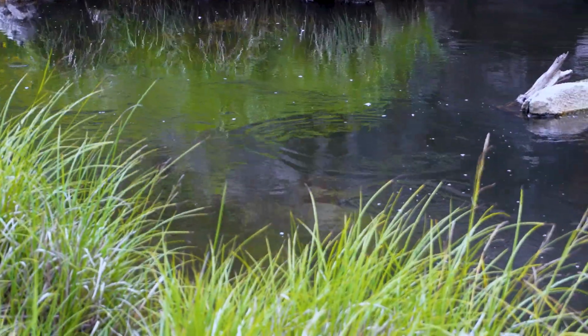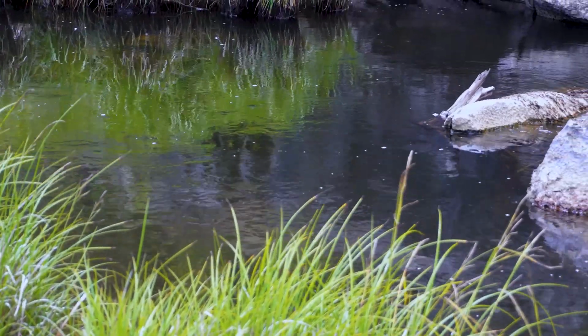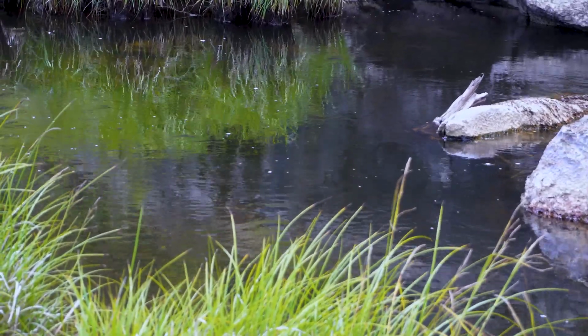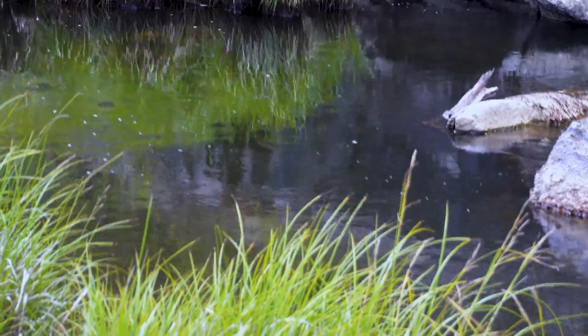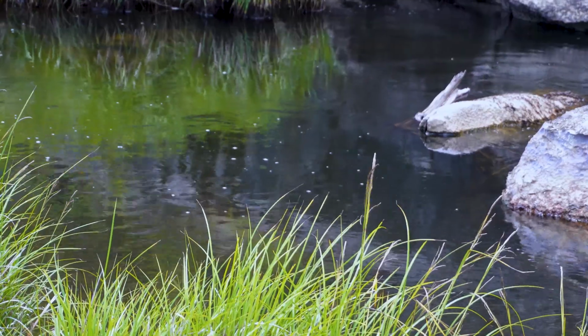Yep. Oh. Damn it. That's a nymph. Did he take the nymph? Yeah. Took the nymph. He actually bit it off. Oh, man. That was a good fish. Damn it.